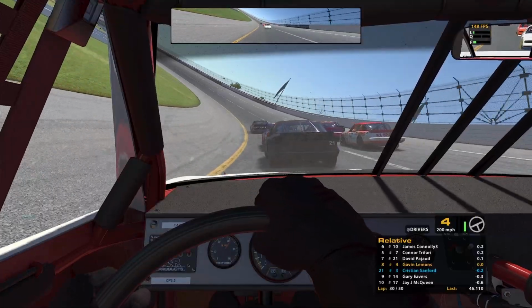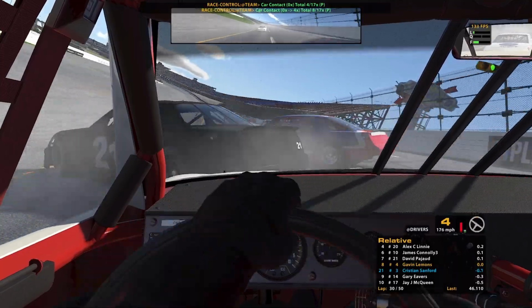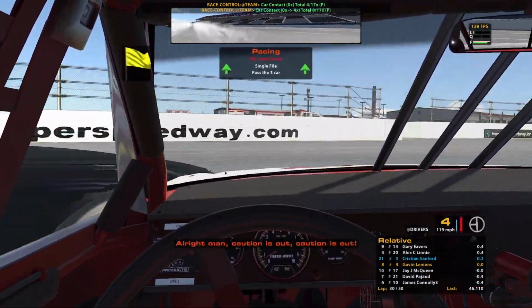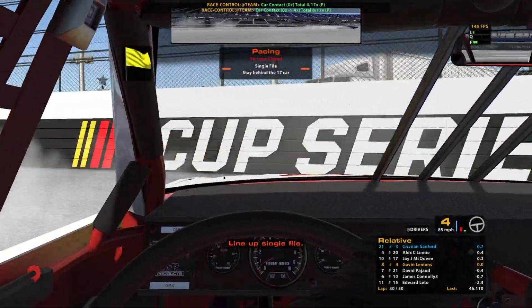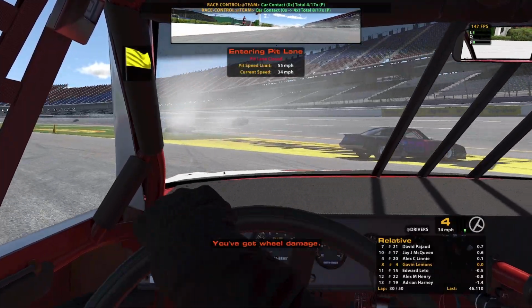It's like multiple drivers too. Maybe I'm blinking. You got one inside. You're up top, three wide. Hold it, and we get hit. Line up single file. Zero to close. Heads up, 3 car. You've got wheel damage.